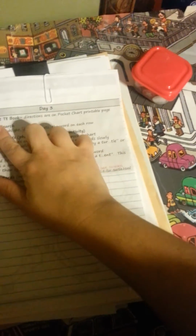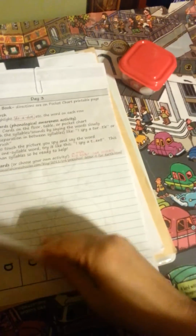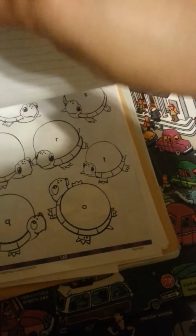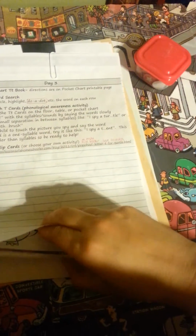Sorry, that was what we had for day 2 as far as the reading went. Then day 3, he has a pocket chart book that he's going to be doing, which is right in here. We'll be searching the words for letter T, so he'll just color those turtles, and then he'll have to put his sentences, which is the same sentences in the book, in his pocket chart that's on the wall. And then he'll be doing a search and find for the sight word of the week, which is A. And that would be day 3.